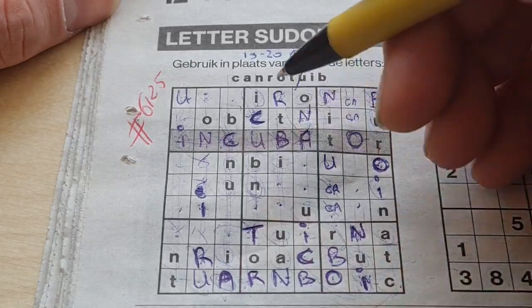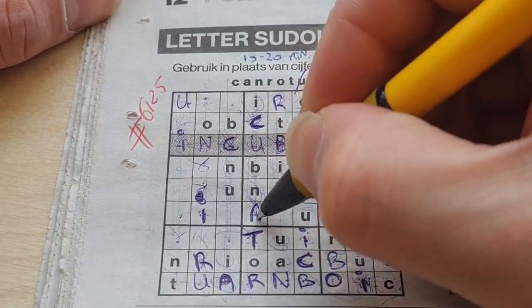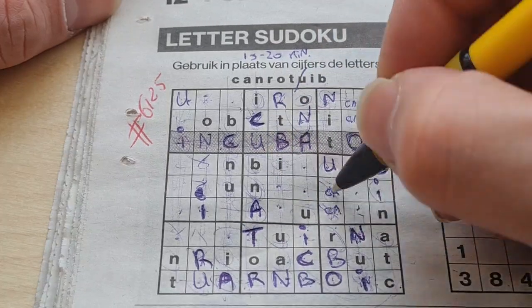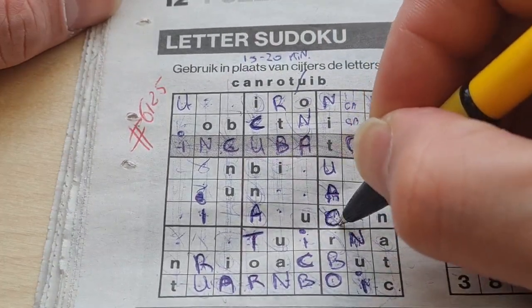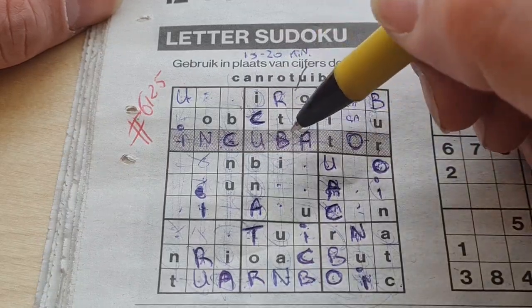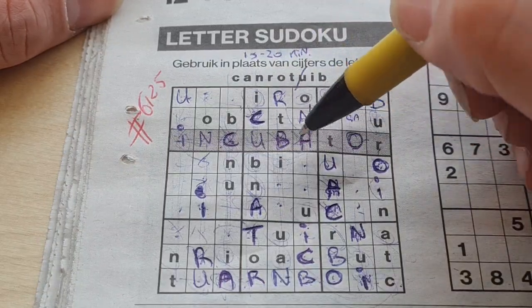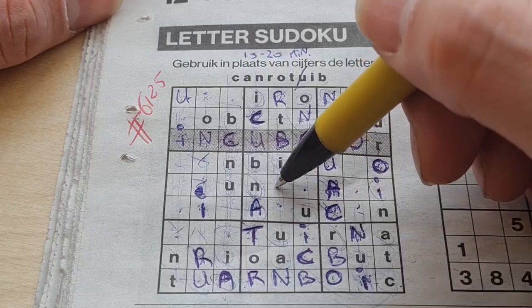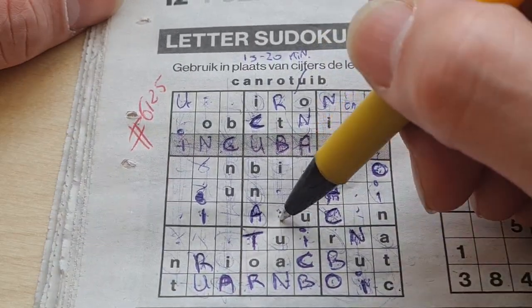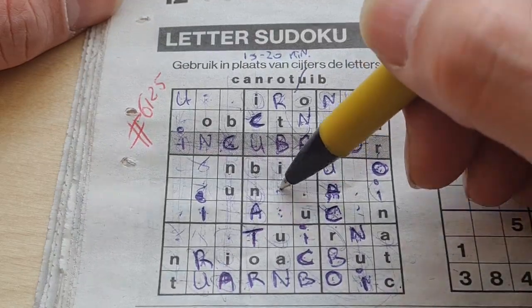A is missing here. C and A, we have an A now in this row. No A there. A should be here, and C goes there. Two missing letters in the middle column, C is missing and O is missing. C and O.